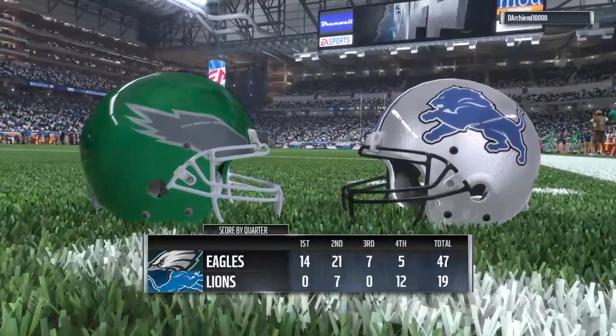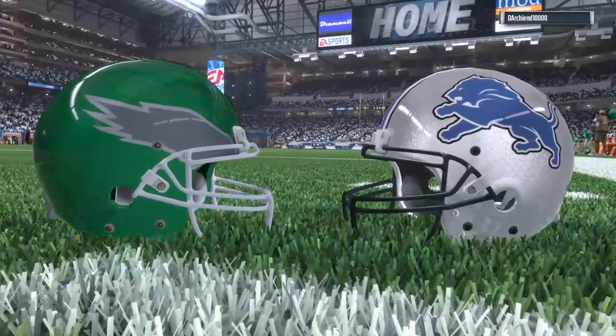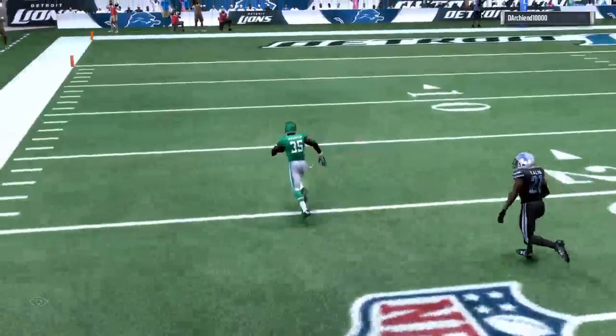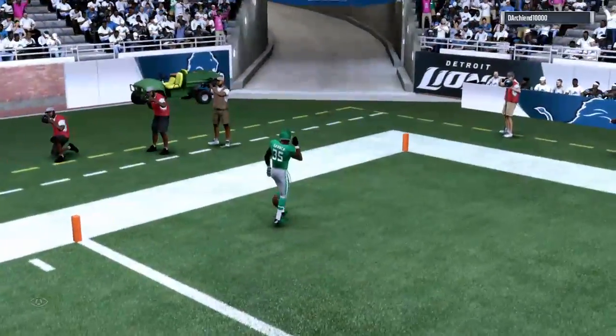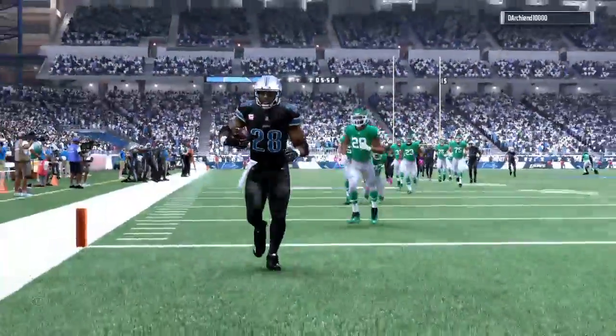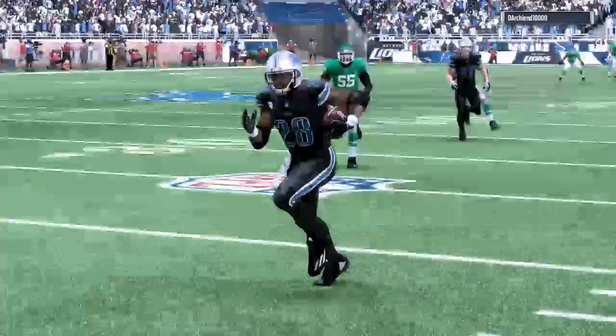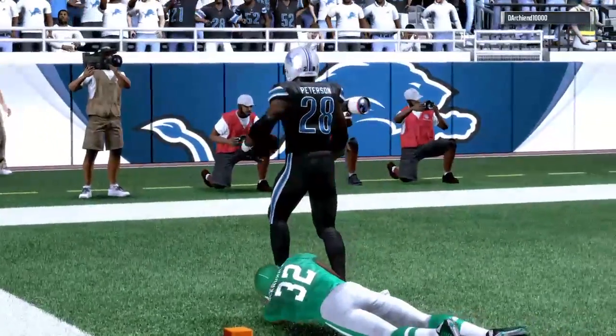So for the Eagles, it'll be a 500 start as the win gets them back to 2-2. And they'll get another road date next week as their opponents will be the Washington Redskins. Meanwhile, for Detroit, the loss will move them back to 3-2 on the year. And they'll have a chance at redemption next week at home against the Los Angeles Rams.